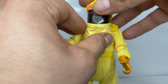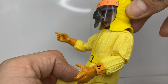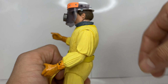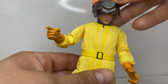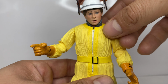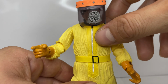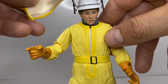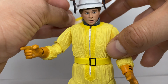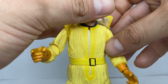So right here is the bottom part that comes off, as well as the top part. And so then the shield can be raised and you can see the head sculpt here as well. It's the same one as the alternate, just with a helmet attached to it. So if you want to do it with the helmet raised, you would add the alternate backing. Go ahead and just put it right there.